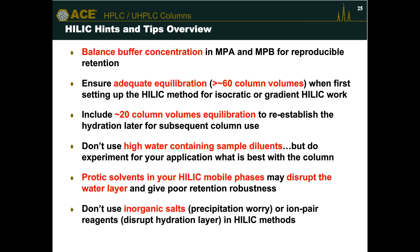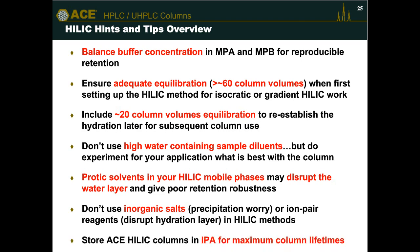We advocate avoiding inorganic salts, certainly things like phosphates, as they again can present solubility issues, certainly at high organic, and they again will disrupt the water layer. And we found in our particular phases that IPA is the best solvent to be using for storage, for stability and maximizing our column lifetimes.